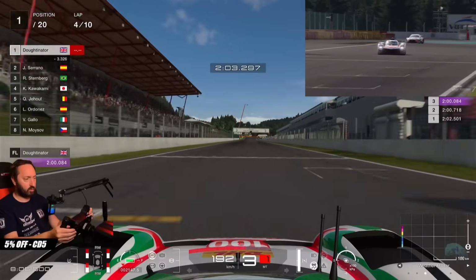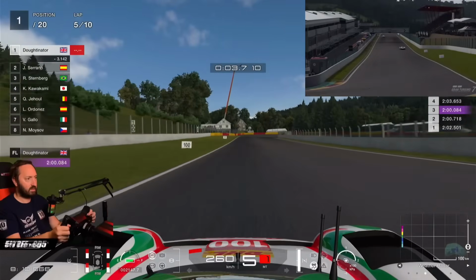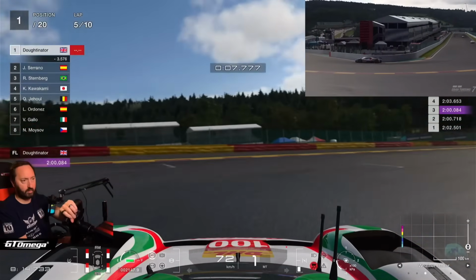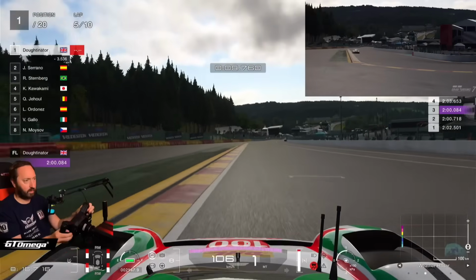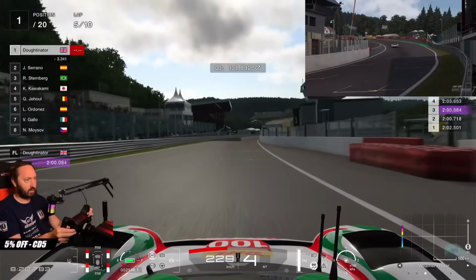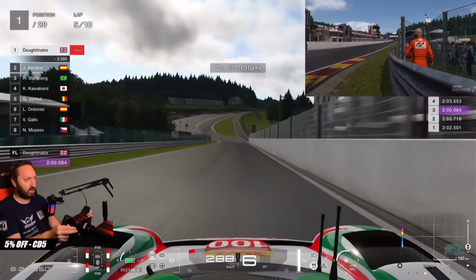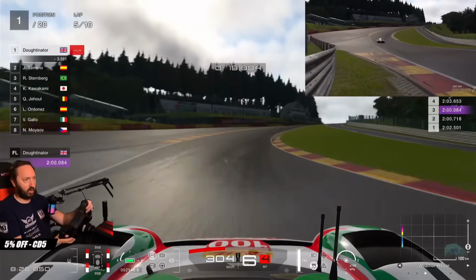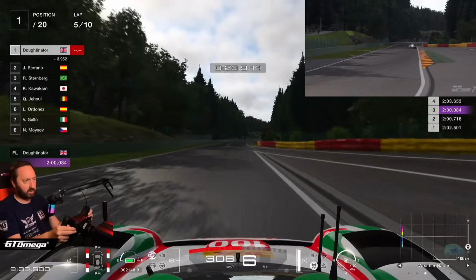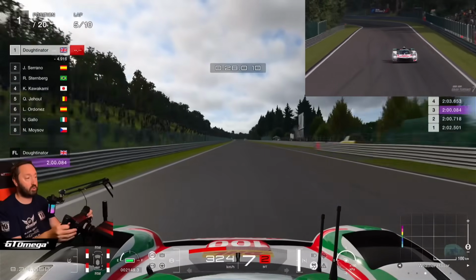This car drives out the corners so hard. It's absolutely fantastic. So this is going to be our pit lap, lap number 5. Blasting down from La Source into Eau Rouge, out of Radillon, just over the top of the curb there. That could be somewhere where we could lose track limits.